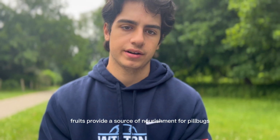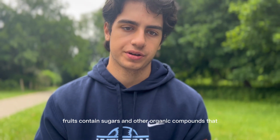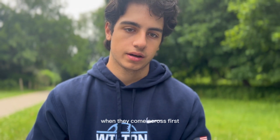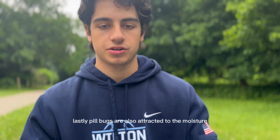Secondly, fruits provide a source of nourishment for pill bugs. Fruits contain sugars and other organic compounds that serve as an energy-rich food source. Pill bugs, being detritivores, are opportunistic feeders that scavenge on decomposing plant material. When they come across fruits, they are drawn to the potential food source and can be attracted by the nutritional value it offers.